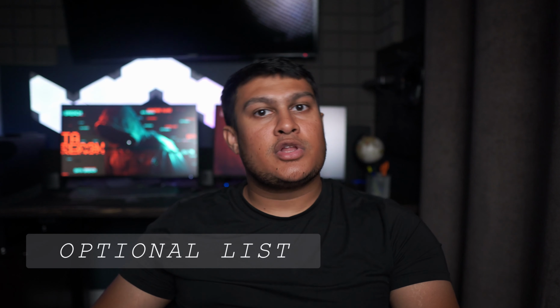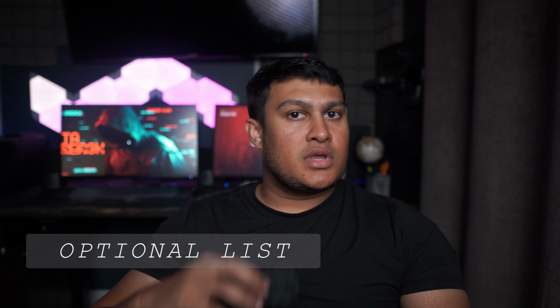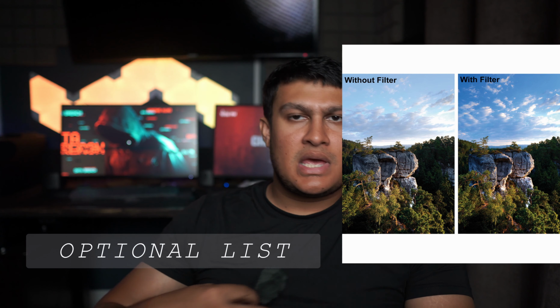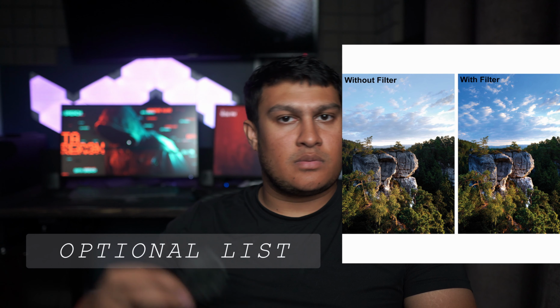Another good thing about circular polarizers is that they work in nature photography, where the greens, they make it more bright, the blues, they make it more blue, like turquoise on beaches. It just works very well for nature-like photography and cinematography.